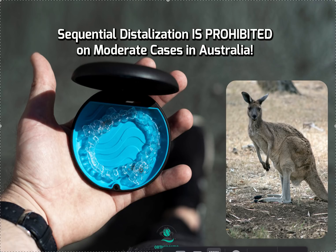Their prices are a little bit higher, so I guess that reflects that. But their moderate, which is 26, still only has 2 years, just like we do in the US. So I don't know why the discrepancy. It makes no sense. They really should keep things consistent.